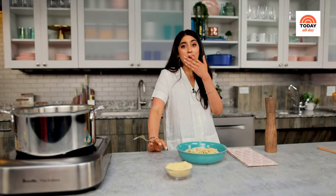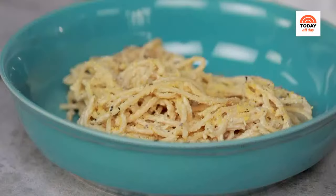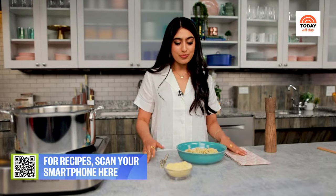Oh, and that garlic, though? That fresh garlic, it's so punchy. Makes it smell really good, makes it taste really good. Someone needs to hold me back, because I'll keep talking about this for the whole day. This is so delicious. I love creating these really fun plant-based twists on traditional Italian food. It's unique, it's fun, it's inventive, and it's super delicious.